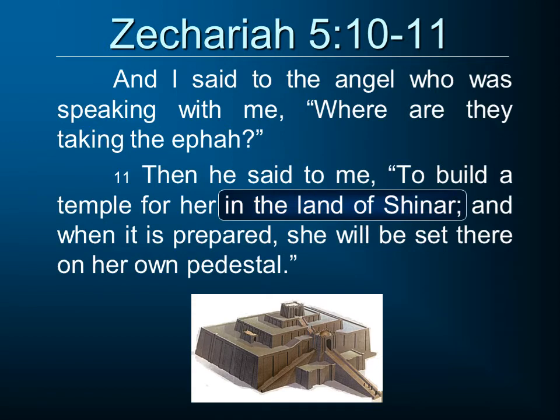No, it's a temple that's going to be in the land of Shinar. Shinar is another term for Mesopotamia. That's the place where Babylon is. So it's a pagan temple, not a godly temple. And when it is prepared, she will be set there on her own pedestal. So wickedness is going to be placed on a pedestal in the temple in Shinar, in Mesopotamia, in Babylon.